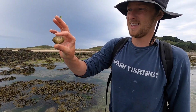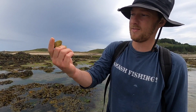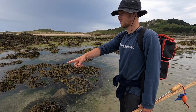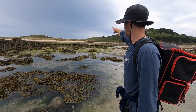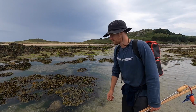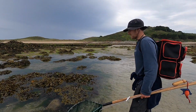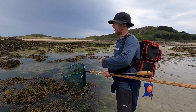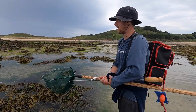Fingers crossed, we picked the right spot. First thing we found today, nice Venus clam there. That's the banded Venus clam. It's good that we're finding this. We're finding a lot of oyster shells as well. There's a big oyster bed here. We're going to give you a little show. If we can see any on the floor, then happy days, we'll eat them. But yeah, this is a lot different ground. This is really different to Guernsey.